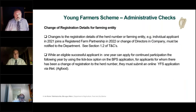A couple of issues that you should just be aware of: where there are changes to the farming entities, such as an individual applicant joining a registered farm partnership or a change of directors in the company, these changes should be notified to the department in case there is a requirement for an additional application to be made. Section 1.2 of the scheme terms and conditions sets out some more detail in relation to that, but it's something that perhaps you may take note of.